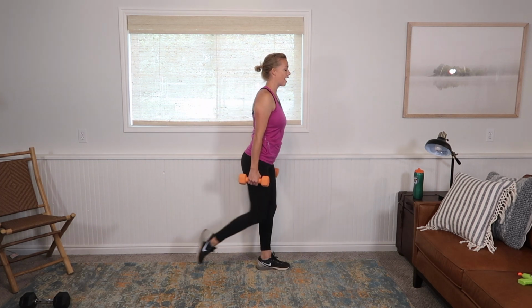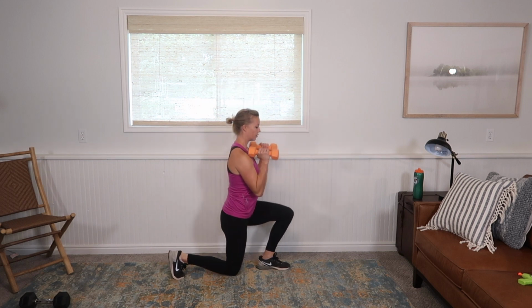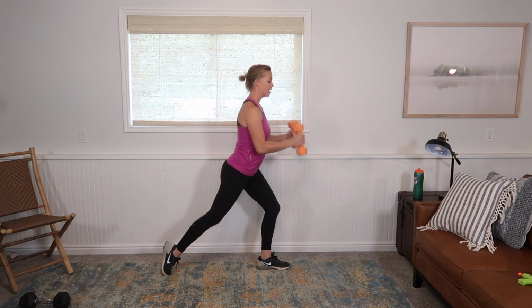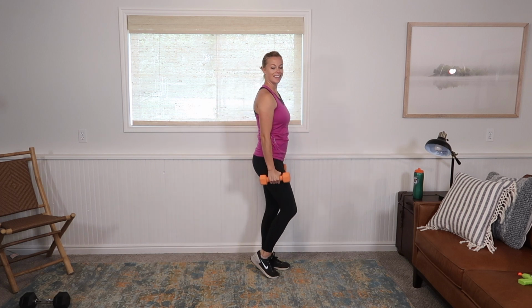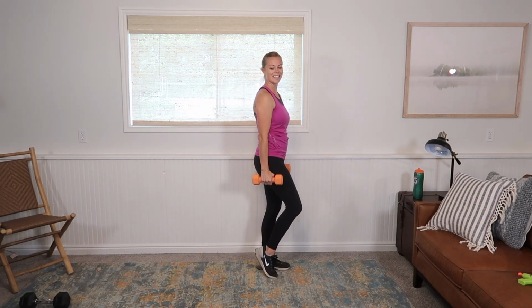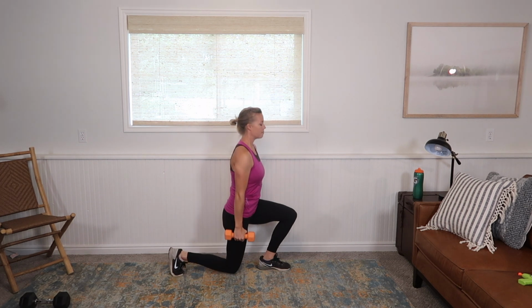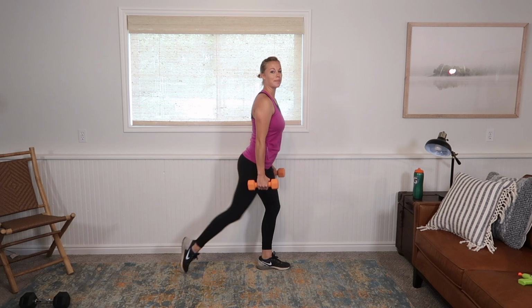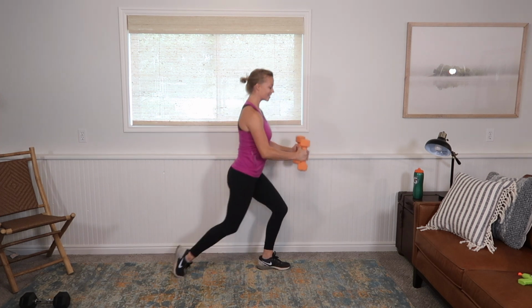Now I'm going to add a hammer curl. So down, tap, knee drive. Good. Down, tap, here, knee drive. That's it. Tap. Oops, I forgot my hammer curl. That's okay. Sometimes that happens. We're gonna switch to the other side.